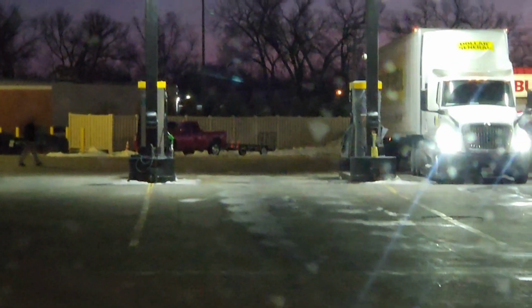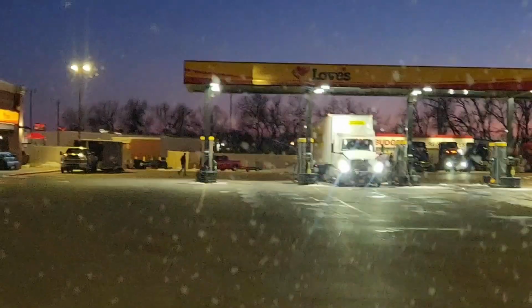Well, that light turned off, so now we gotta go and put on some reefer fuel, top the trailer off, and get ready to move on to our pickup. It's just supposed to be done about 6. I'm gonna get down there.